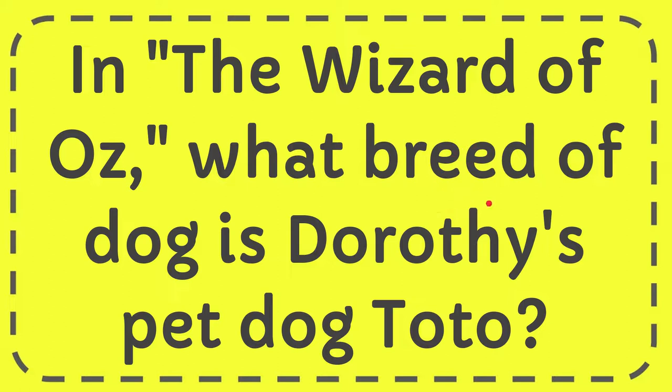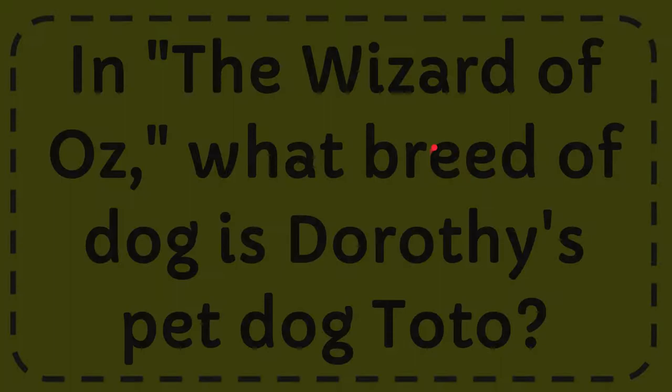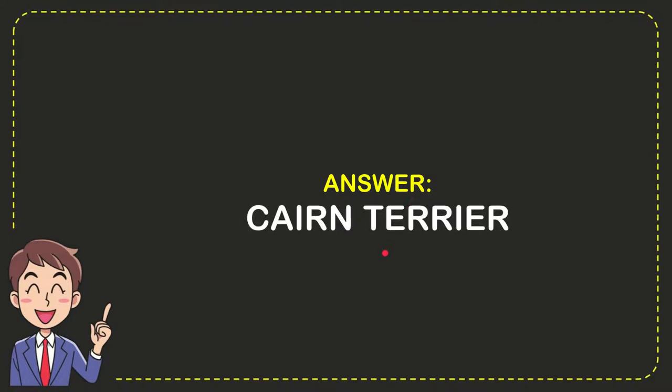I'm going to give you the answer for this question. The question is, in The Wizard of Oz, what breed of dog is Dorothy's pet dog Toto? Well, now I'll give you the answer for this question, and the correct answer for the question is Cairn Terrier. So that is the answer for the question.